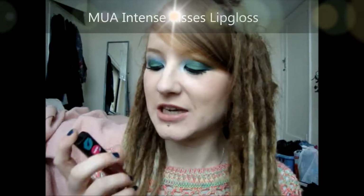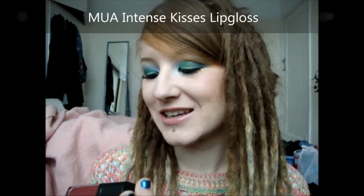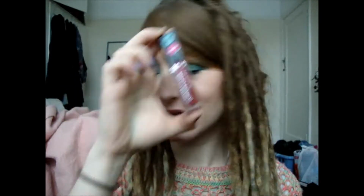I just like lip products that stay on. That's what I like. I don't like having to reapply throughout the day, so the ones that stay are the ones I'm going to like. My favourite lip gloss formula is quite a recent one, again from MUA. This is the Intense Kisses High Intensity Gloss, and I like these because they're actually pigmented. So if you look at the colour, you put it on your lips, you're going to get what you see, like a sheered out version of it, and they cost £2, so those are amazing.